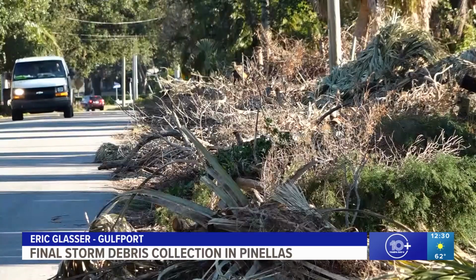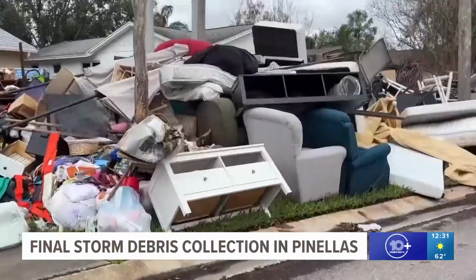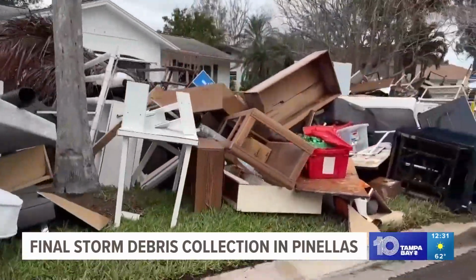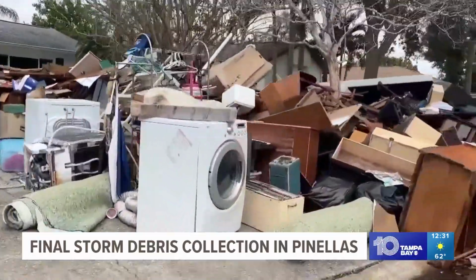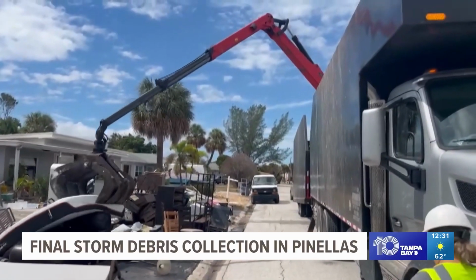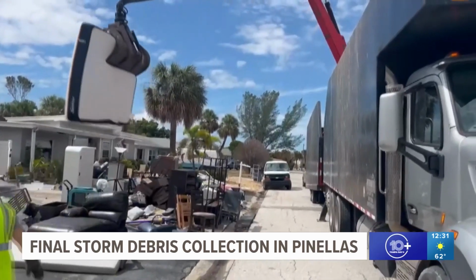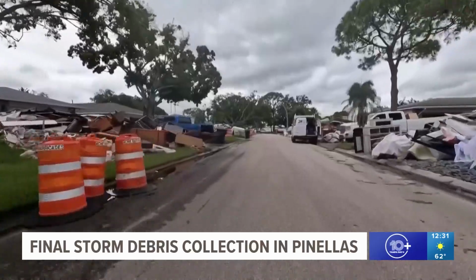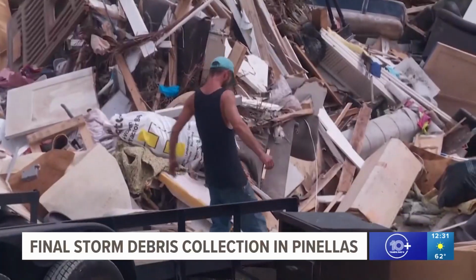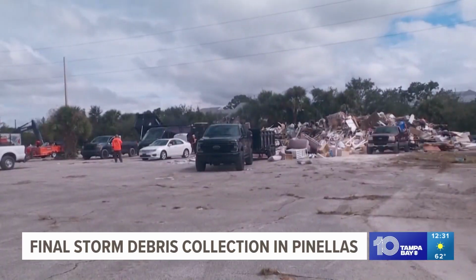Well, in this section of town, the unincorporated portion of Gulfport and also Boca Ciega are the two final places that they still have not yet finished round one of debris pickup. But Pinellas County expects to have that done this week, and then, yes, today begins round two of debris collection. The county's contractor has already picked up tons and tons of vegetation, building materials, appliances, and more. But it's always been recognized that it might take a while for assessments and then reconstruction to begin.